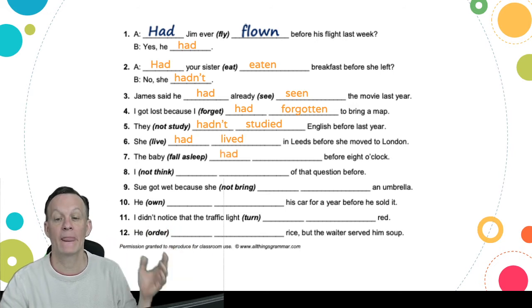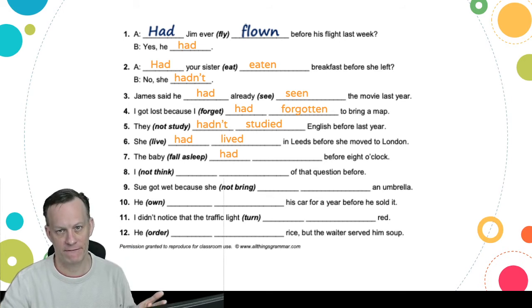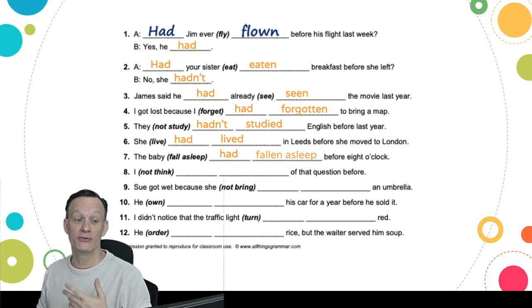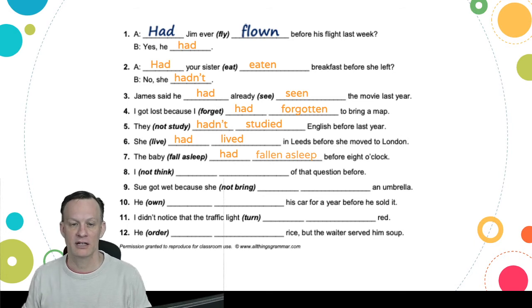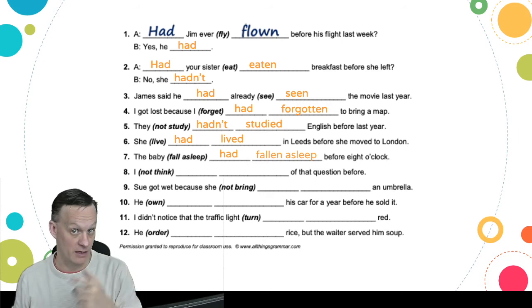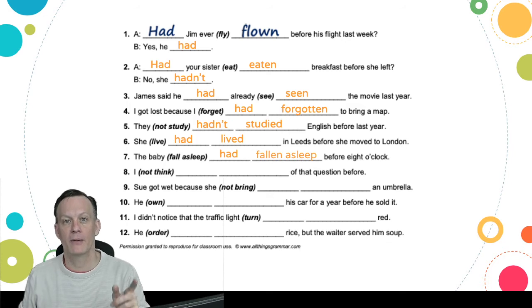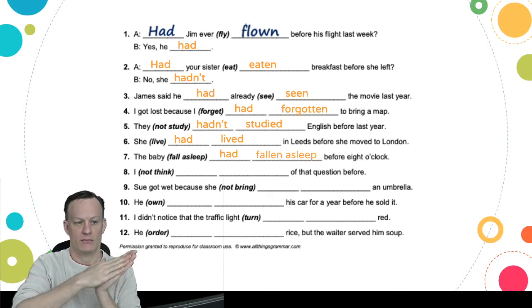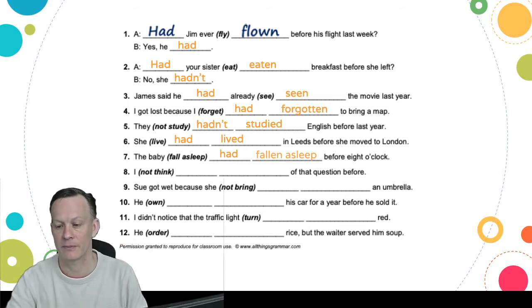The baby had. What's the participle of fall? So it's fall, fell, fallen. Fallen asleep. So remember, to fall asleep is dormirse. To fall asleep. Se durmió. He fell asleep. The baby fell asleep. In number 7, the baby had fallen asleep before 8 o'clock. So before 8 o'clock, boom, another action. In the past, the baby had fallen asleep.